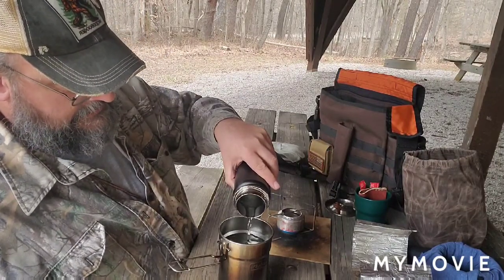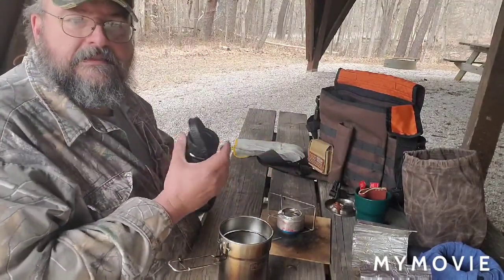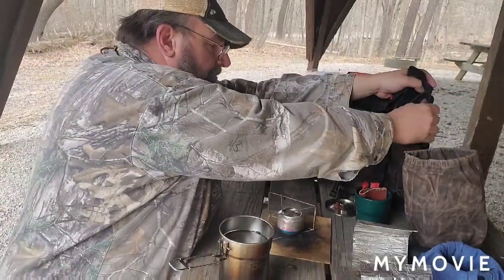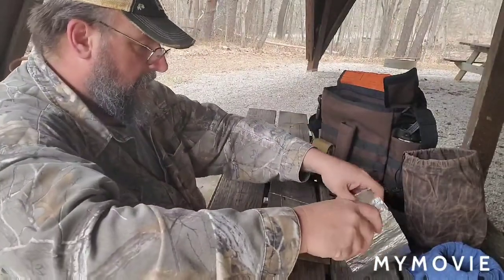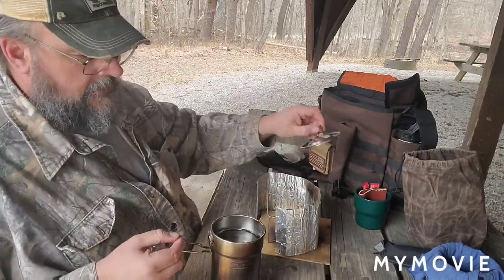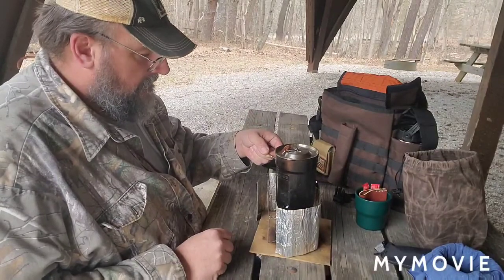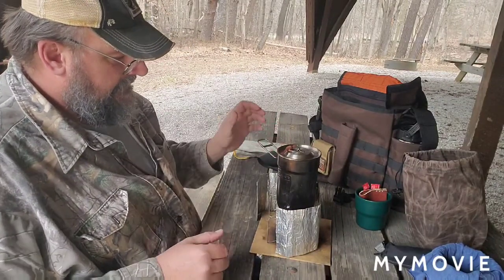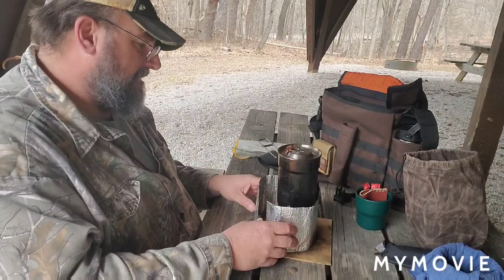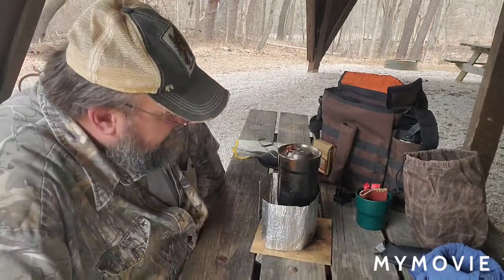Let's see. We'll just pour the whole thing in there. That way we get enough for soup and a cup of coffee and all. Put that on there. And there we go. Little homemade pot stand and alcohol stove. It does good for what it is. It don't do too bad.